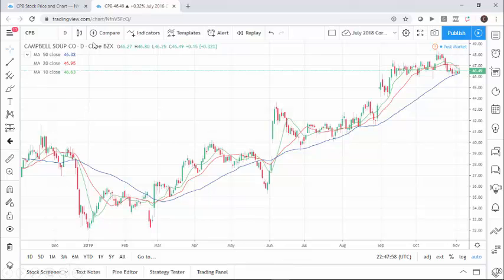And you can always look over here in the upper left-hand corner, because you actually see the numerical values of each of the moving averages. So my 10-day is the green line, and it's priced at $46.63. The 20-day is higher at $46.95, and the 50-day is the lowest, $46.32. For this to truly be a bullish signal, you would want the 10-day to be higher than the 20, which would still be higher than the 50-day.